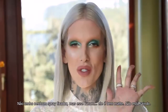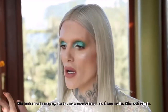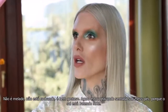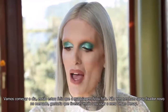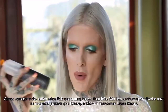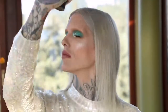All right, I don't have any new setting spray, but that liquid lip though, it definitely is like a full-on liquid to matte, not coming off. Doesn't feel gummy, doesn't feel crunchy, it actually feels pretty good. All right, I actually am sitting on my feet right now because the sun's coming in crazy. Dinner's about to start, so I am glad that this makeup look is actually cute. There's no new setting spray on the market right now, I wish there was, but for now, we're gonna go back in with our bougie Urban Decay All-Nighter.